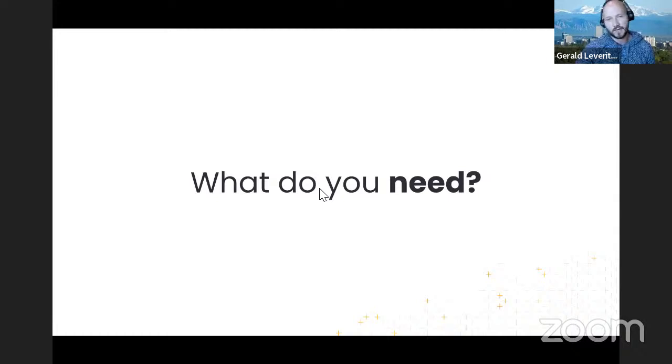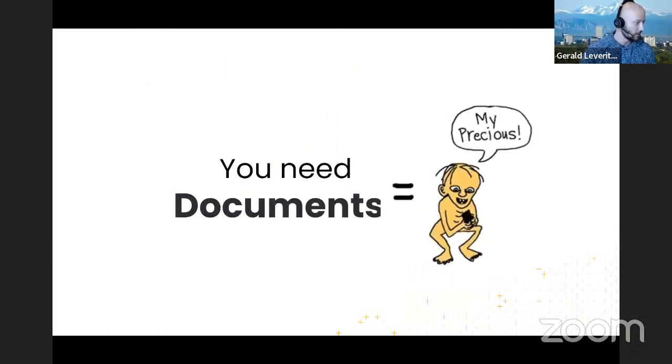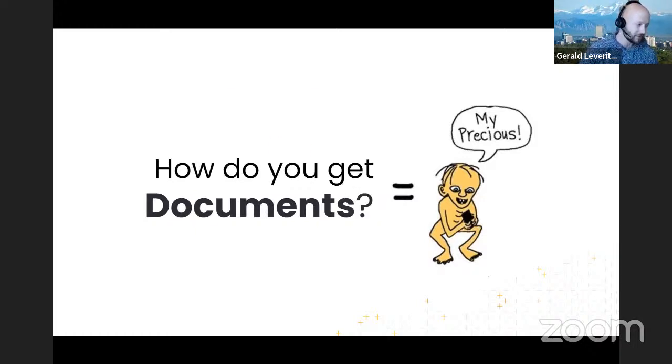The biggest question you have to ask yourself is, well, what do you need to close loans? And we put this very sophisticated chart here that you see. Ultimately, if you have the documents, you can close. If you don't, then no loan, right? So what we've distilled from this complexity is that you need documents, right? But how do you get those documents?